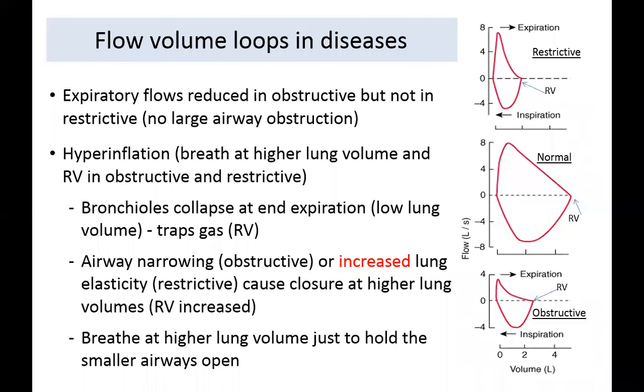Total lung capacity could be certainly the same or even more in COPD. You start losing alveolar structure, and so that can maintain total lung capacity, but you cannot access that air that's there. Okay. So total lung capacity is the whole air in the lungs, but you cannot access it all. What you can access is your vital capacity, and that goes down in obstructive and restrictive diseases.